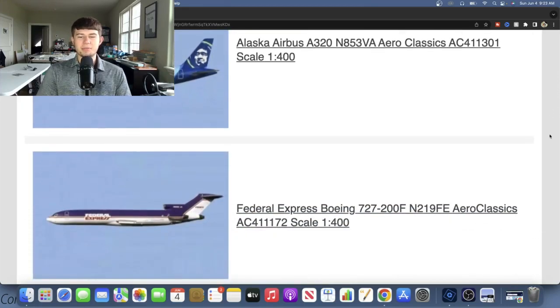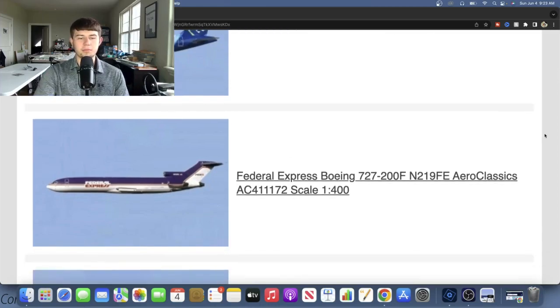Here is the FedEx Express Boeing 727-200 freighter in the purple livery, November 219 Foxtrot Echo. I did see this one get leaked, so I apologize about that, but it's the internet, what can I say? But really cool to see this one done. Definitely consideration. I might have to consider this. We'll have to do some more in-depth research to see if it will be applicable for what I'm trying to collect there, but that's certainly a very cool plane regardless, and love the FedEx purple livery. I thought it was really cool, so looking very good with that aircraft.